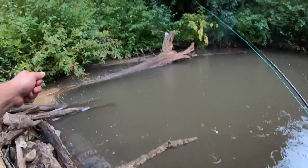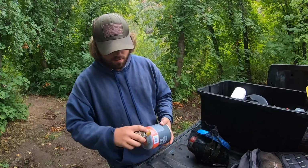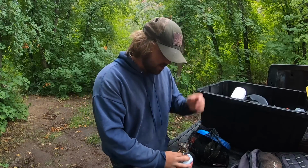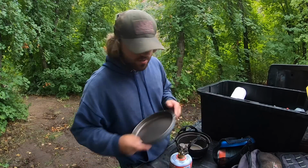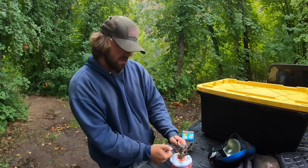And now the rain's coming, so I think that's a perfect stopping point. Break at our stove here. It's actually sprinkling a little bit, but I parked underneath a big tree and it's kind of shielding us from it. So yeah, we're doing a three species catch and cook today: brown trout, rainbow trout, and tiger trout. We're gonna be cooking these guys in some hash browns today.